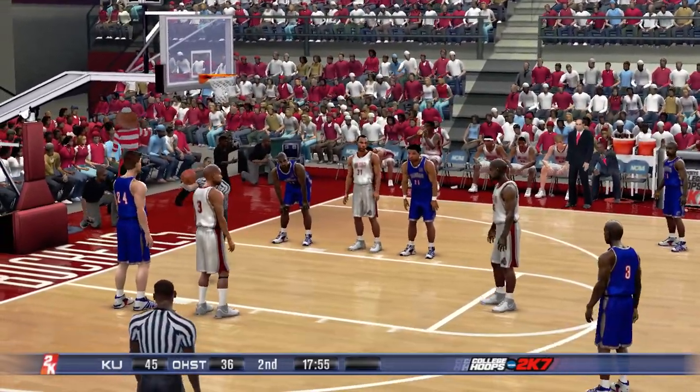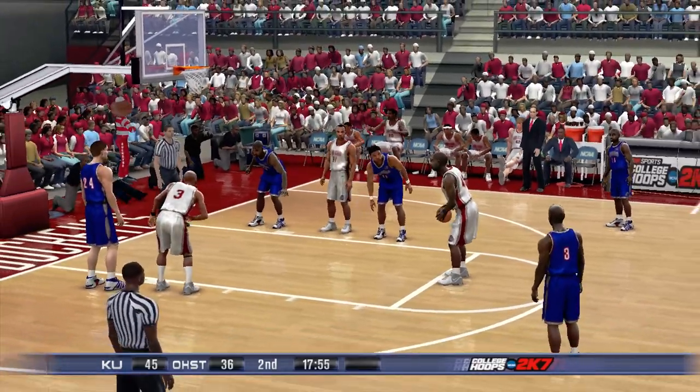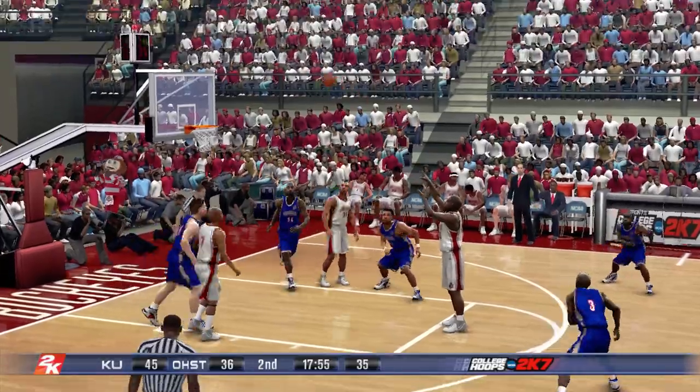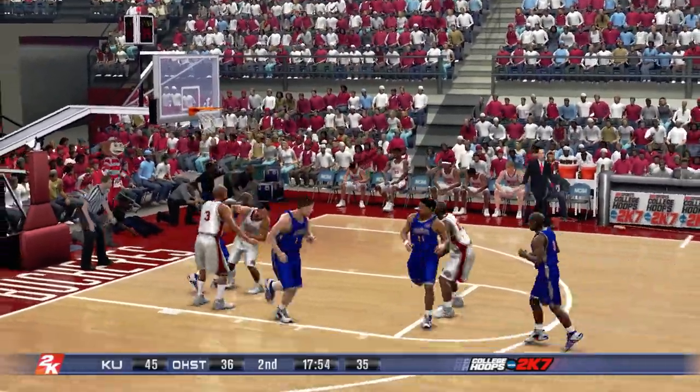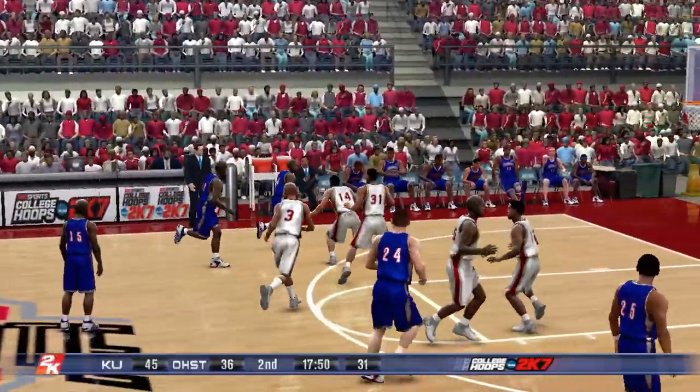Can't sink the first. That's got to be frustrating. They desperately need to narrow the gap, and instead, they come away empty.